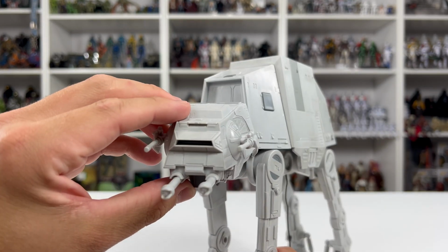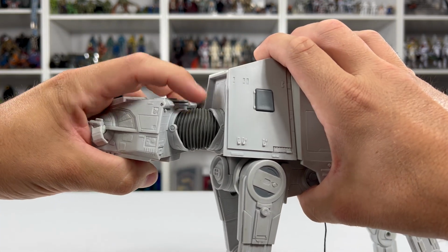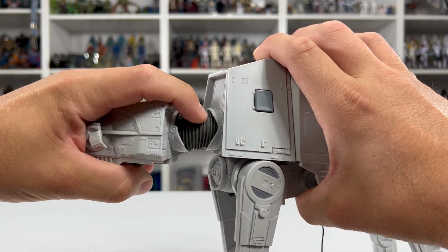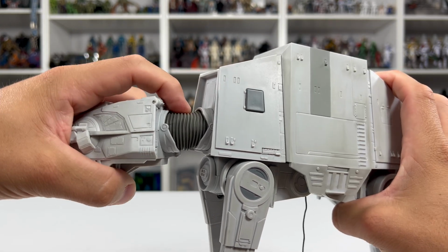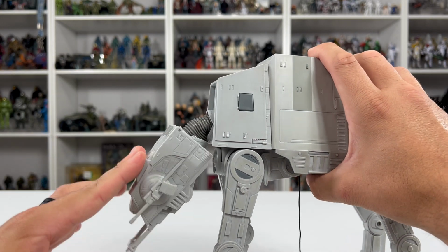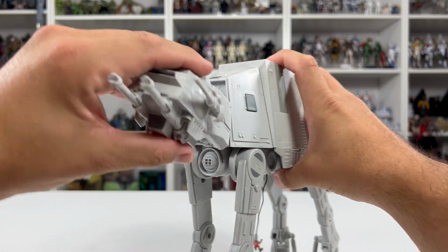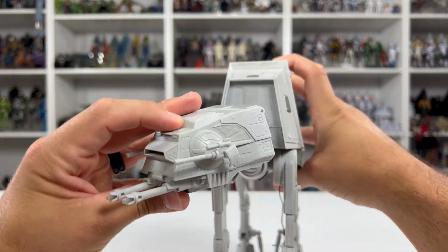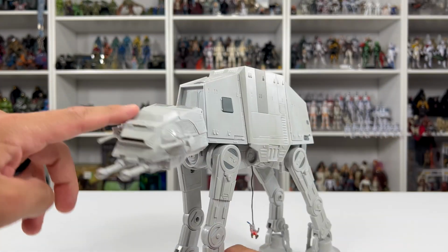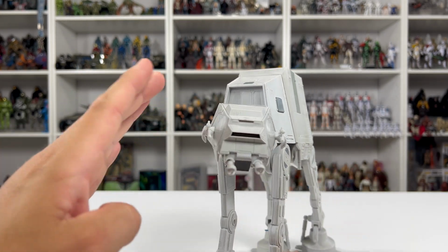Like you saw on the back of the packaging, we can move it up, down, left, and right. But what's really cool is this neck piece, there's this rubber piece that's coating the entire joint. And that's awesome because this looks like something that would be used in the film. The head can go down about that far, which looks awesome. We can bring it up about that high. And from there, we can basically turn the head any direction that we want, left or right. This articulation here is like an A++. I love this. You can add so much character to this AT-AT.